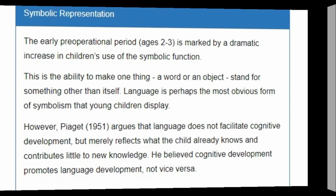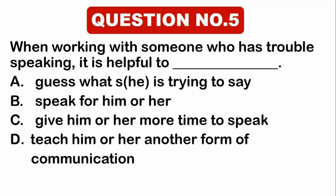Now, let's go to question number 5. When working with someone who has trouble speaking, it is helpful to A, guess what he or she is trying to say. B, speak for him or her. C, give him or her more time to speak. And D, teach him or her another form of communication.